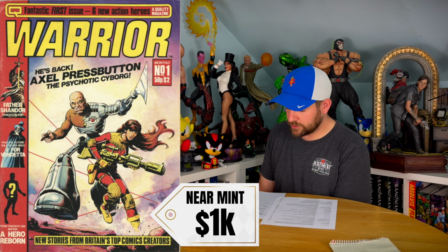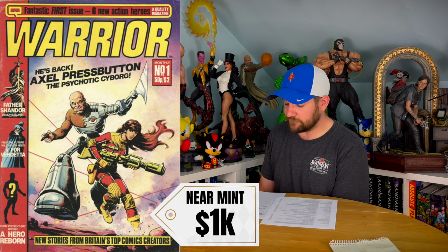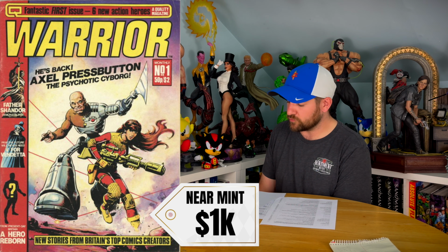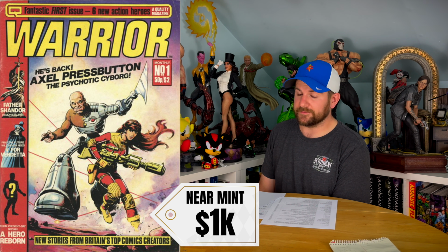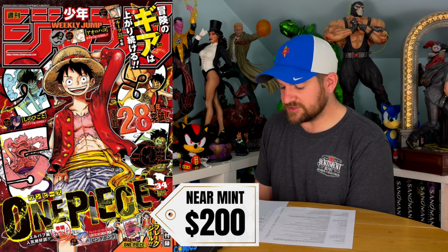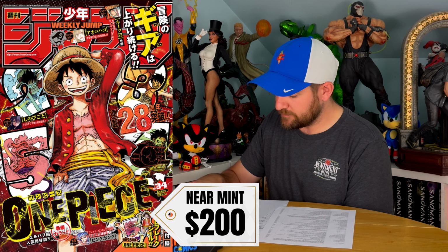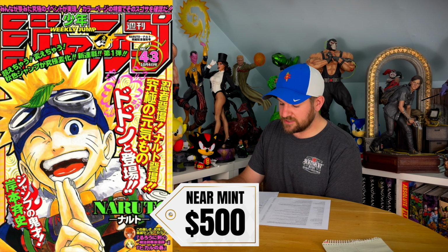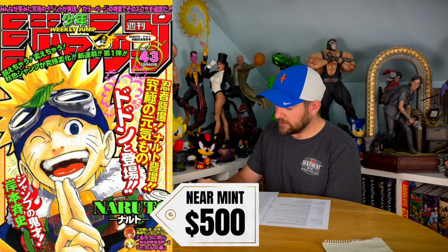Keeping alphabetical, we're going to go Warrior Magazine number 1, first V for Vendetta, first appearance of Marvel Man since 1963, and first Axel Pressbutton. That's about $1,000. Weekly Shonen Jump, number 34, first One Piece. That's going to be about $200 in a near mint, but could be more. 43 is first Naruto. That one's about $500.